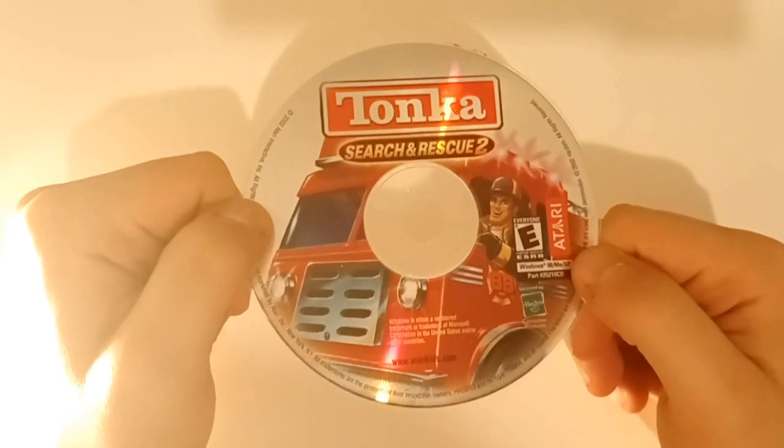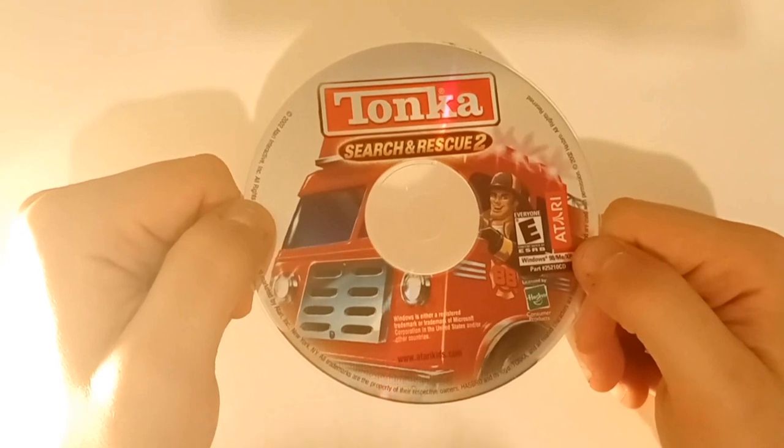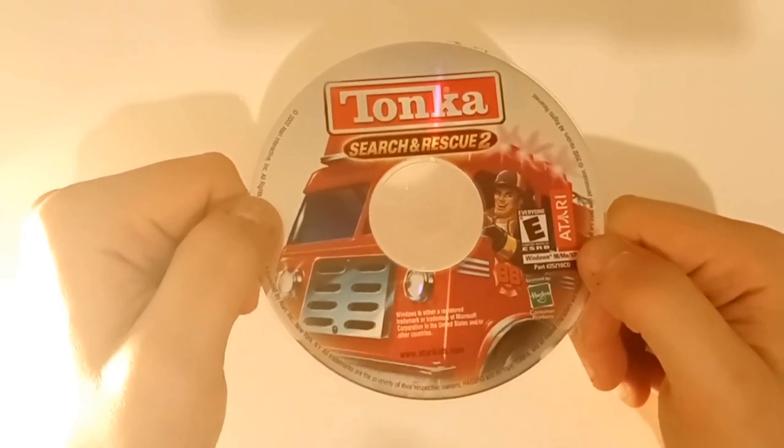Tonka Search and Rescue. Yeah, when I was a kid, I loved the Tonka games. Tonka Construction 1 and 2, Tonka Raceway, Tonka Search and Rescue. Tonka was a great franchise.